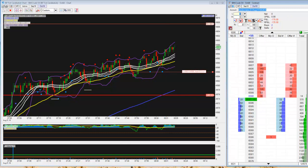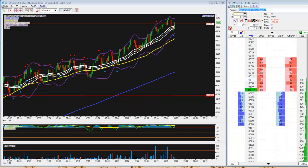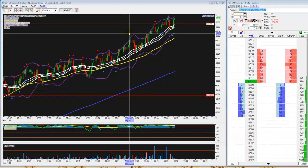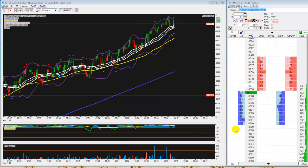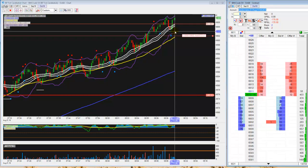Alright, removing. Really trying to wait for a 1, 2, 3 to set up here. When I see it, I'll unpause. Alright, so we did make that move. Right now, all things being equal, 66.02 to short.